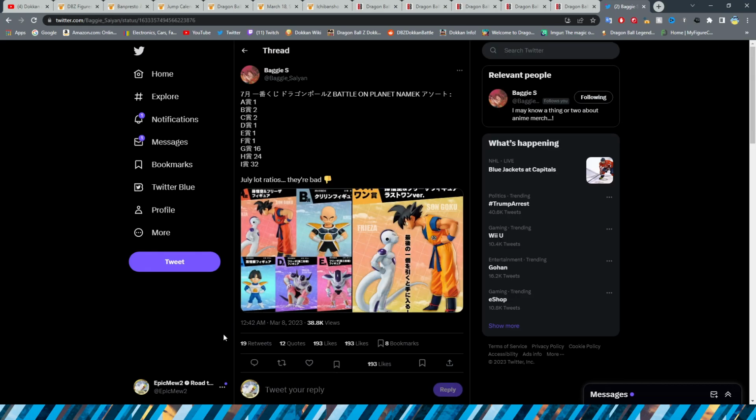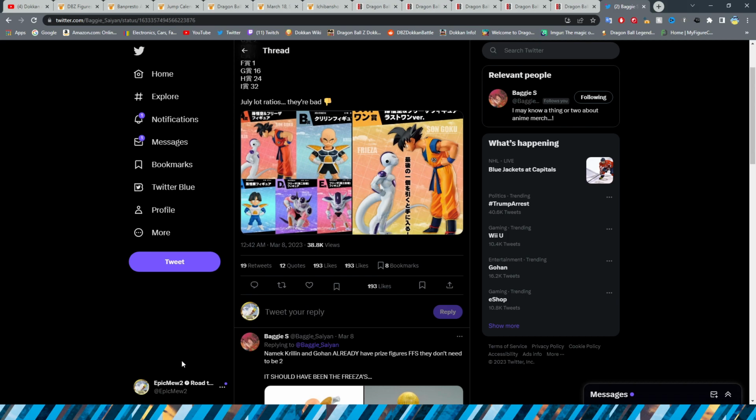Yeah, the ratios for this set are pretty bad. As you can see, for prizes A, D, E, and F, there's only one figure that is going to be available per store. And then for prizes B and C, which are Krillin and Gohan, there's going to be two. Then obviously for the smaller prizes, those are there. Very, very unfortunate to see, because this also means that even if you want to import these, it's going to be harder to do, since there's less of them out there, so there's just not going to be as many flooding the market. Very, very unfortunate.